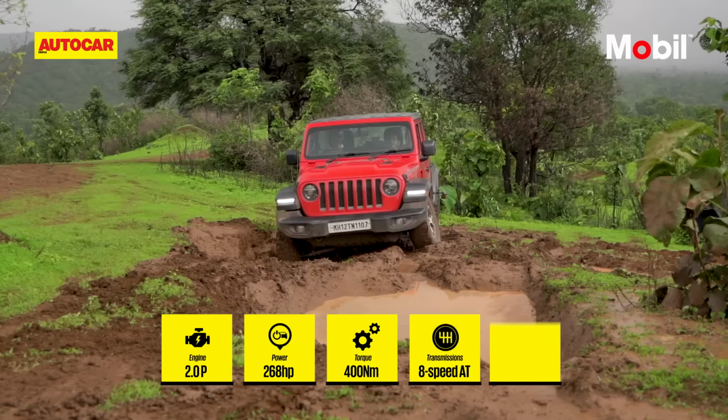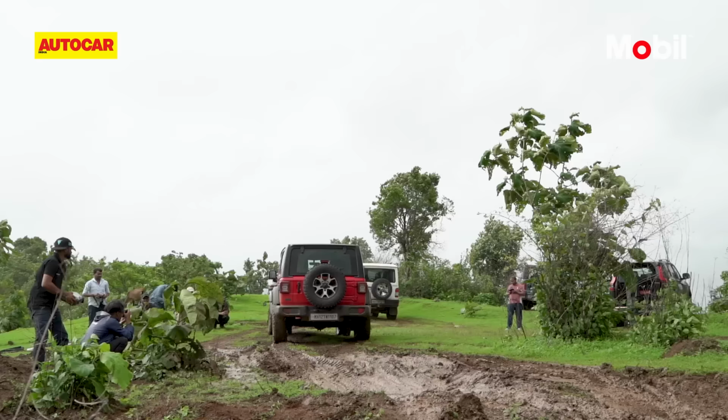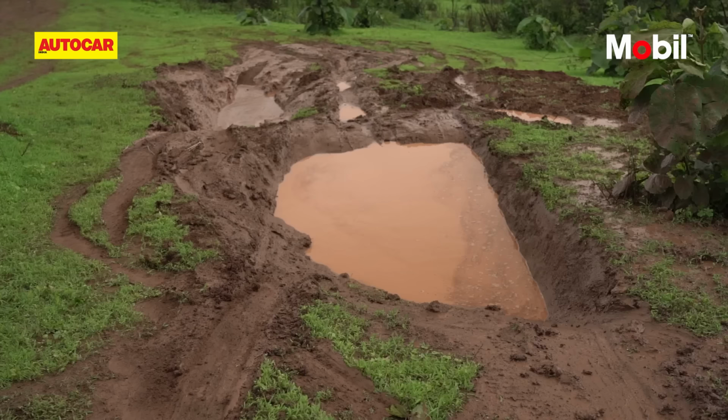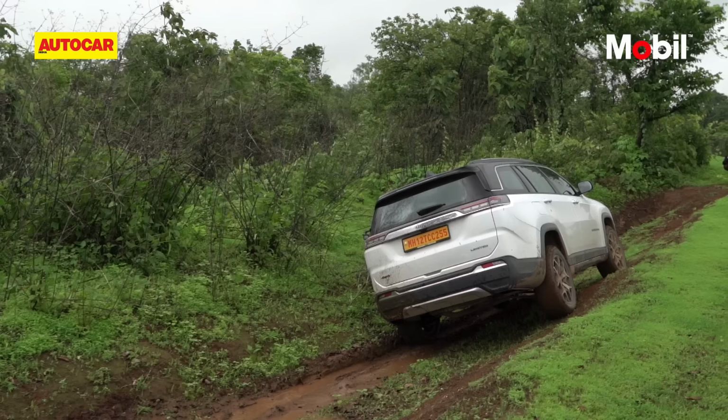Articulation. Of course, a piece of cake. Walk in the park, Gavin. What do you say? Absolutely. Nothing has done it quite as easily as that. Well, that was certainly way tougher than we imagined, but it served well to separate the wheat from the chaff amongst these off-roaders. Thankfully, Obstacle 2 doesn't seem as daunting.